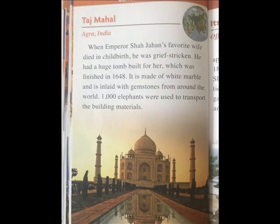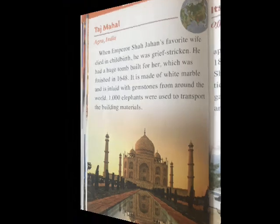The Taj Mahal. When Emperor Shah Jahan's favorite wife died in childbirth, he was grief-stricken. He had a huge tomb built for her, which was finished in 1648. It is made of white marble and is inlaid with gemstones from around the world. 1,000 elephants were used to transport the building materials.